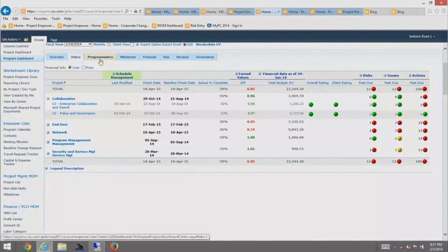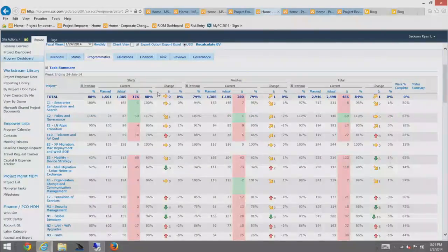Looking at the programmatics tab is the same thing. So I showed you before the planned finishes, 13 of the entire program, right? This program is running about 79% to schedule. And so this isn't earned value data. This is actually task performance.